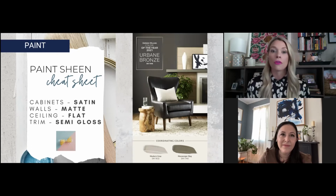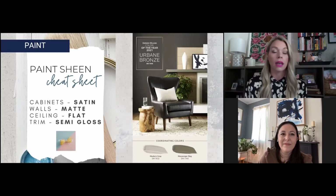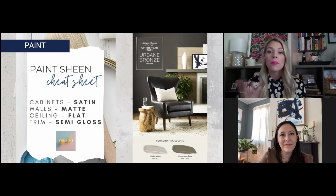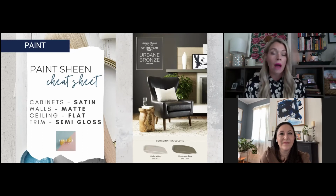I have a lot of clients that are afraid to go into the matte and the satin because they think you're not going to be able to clean it. And while that used to be true several years ago, the quality of our paint has increased so much that with a matte and a satin, you're getting pretty much the same durability and cleaning ability as you are with a semi-gloss. Obviously, a semi-gloss is going to be a little bit easier, but for the most part, you're getting the same durability and sustainability.